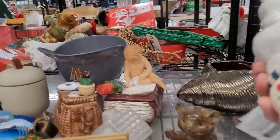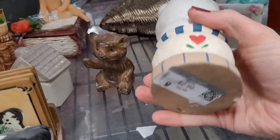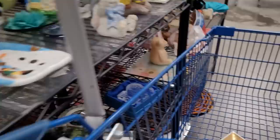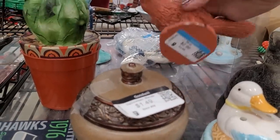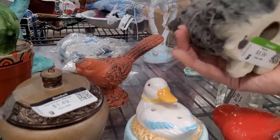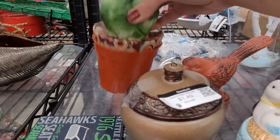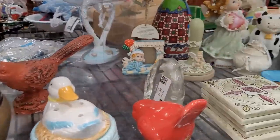At the back here is a Midwest of Cannon Falls rabbit. Midwest of Cannon Falls is a really popular brand, sells really well for me, so I am definitely going to grab that piece. Here is, oh, I thought that was going to be cast iron. It's a light resin. Ooh, look at this flocked cat. Flocked pieces are very, very collectible, so I'm definitely going to grab that. This is a decoupage cactus, quite interesting. Let's take him.